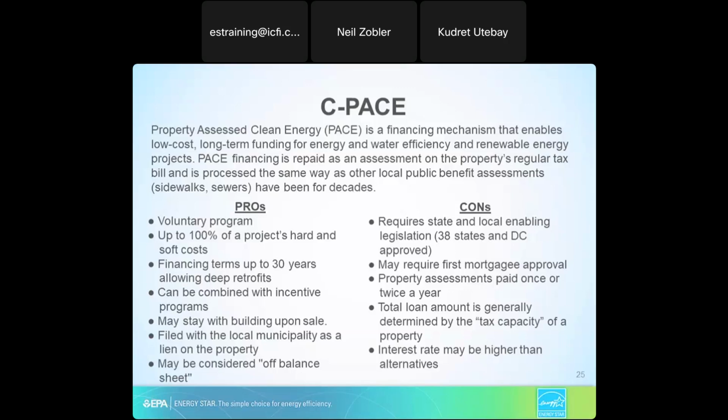Now, say you want to sell your building and the new buyer does not wish to have that. Well, that could be paid off as part of the arrangement when the sale of that particular property is consummated. Cons: it requires state and local enabling legislation, which already exists in 38 states and DC.